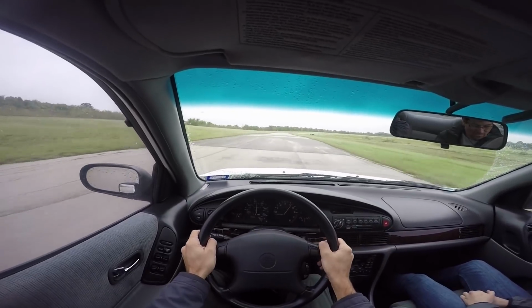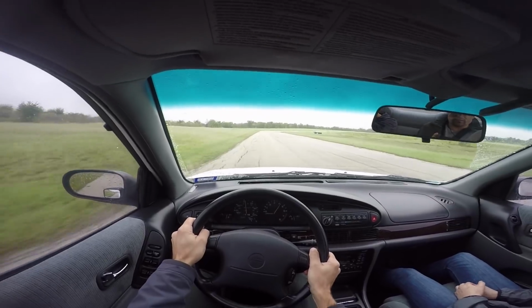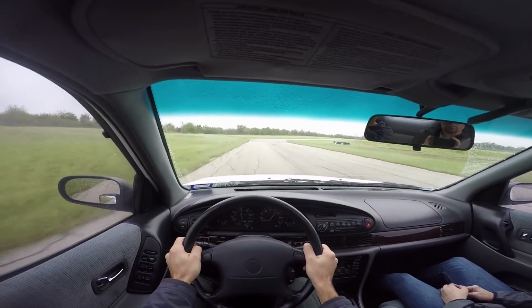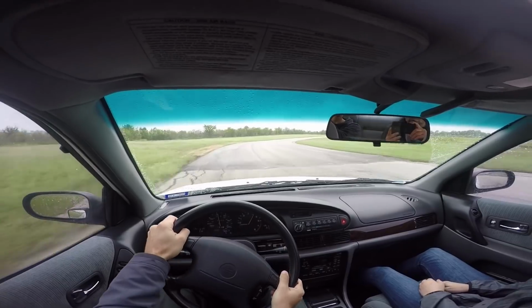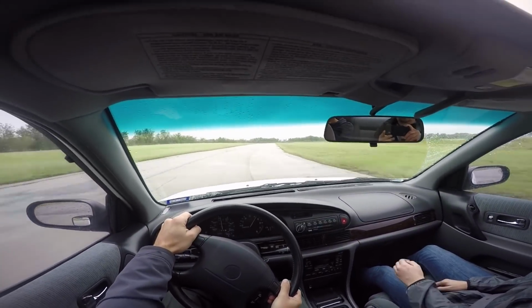The engine is very smooth up at the top, unlike other single-cam Hondas, which yell a lot more when they're up this way. This is just buzzy. I feel a lot of vibration through the accelerator pedal. It's almost motorcycle-esque.